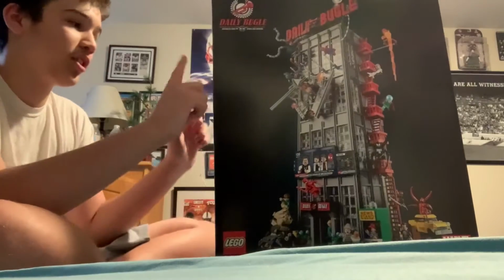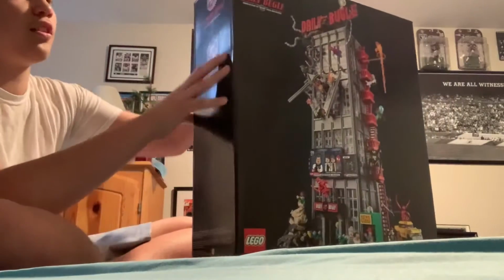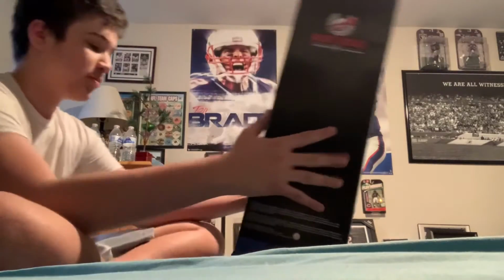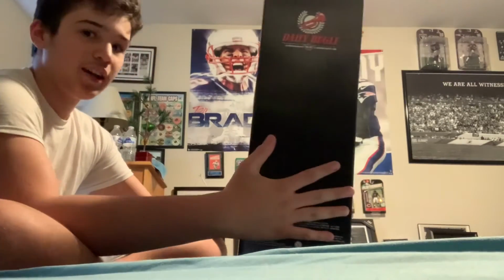It's the Daily Bugle, which I think is pretty awesome. I mean, the Lego Daily Bugle. And yeah, this is an awesome set. I cannot wait to build it.